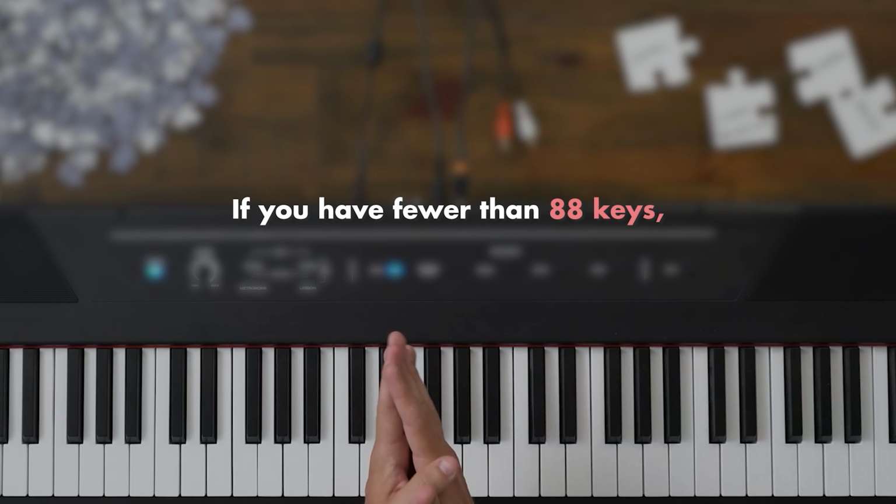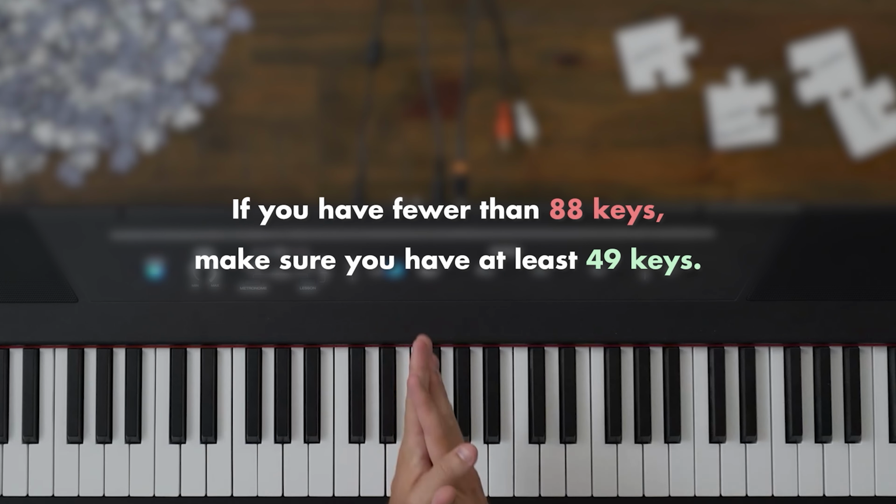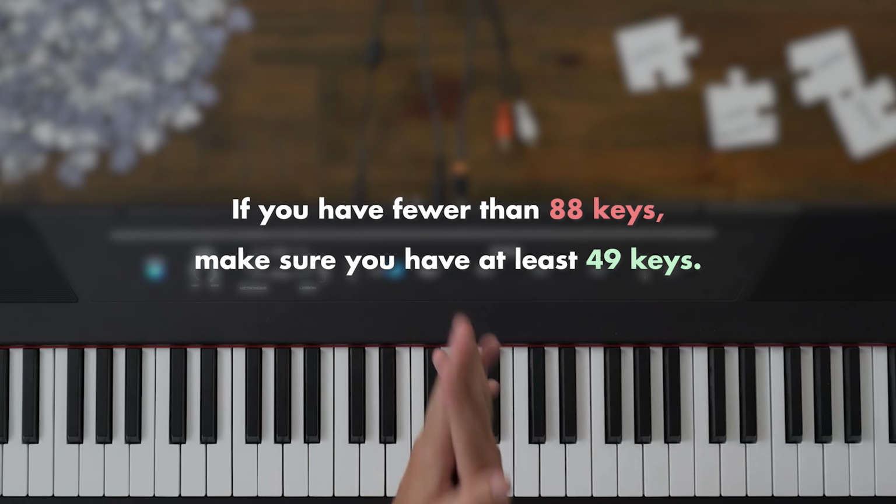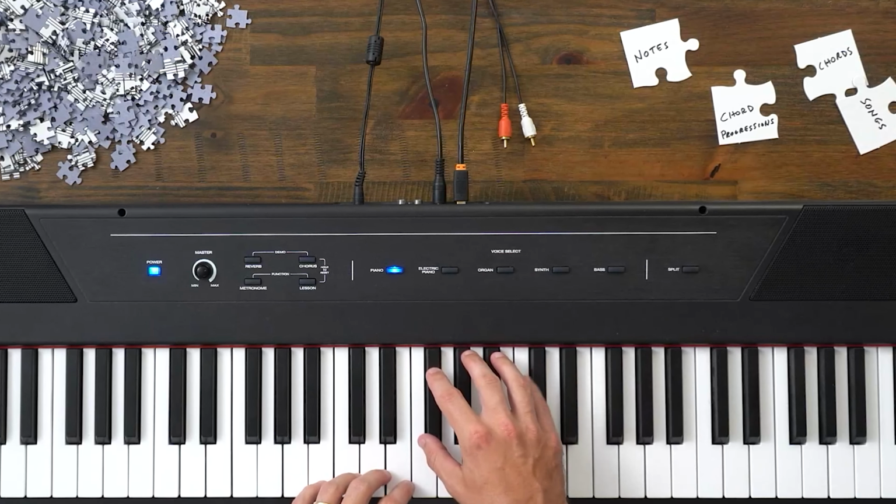This is full size. If you have less than that, what I'd like for you to do is check and make sure that you have at least 49 keys. If you have at least 49, then you are good. And when you add up your keys, add up the black ones and the white ones to get to your total number of keys.